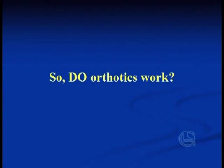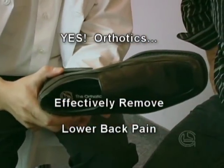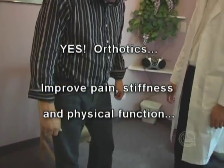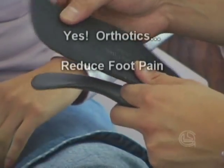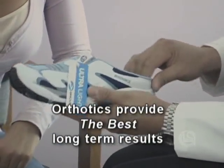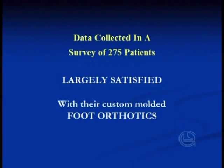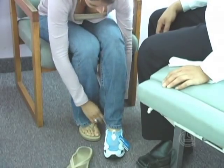Studies show that proper treatment with custom-made foot orthotics is effective in removing symptoms of lower back pain. Foot orthotics may significantly improve pain, stiffness, and physical function for patients with patellofemoral pain or knee pain, who demonstrate excessive pronation or feet rolling in. Studies have shown that orthotics can significantly reduce foot pain with the best long-term results. Data collected in a survey of 275 patients indicated that they were largely satisfied with their custom-molded foot orthotics. Research shows that if you have pain and bad feet, orthotics may be helpful.